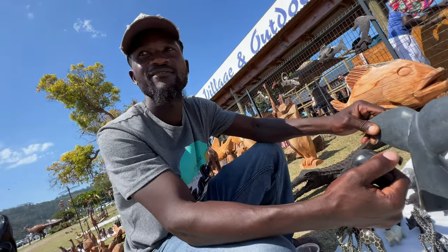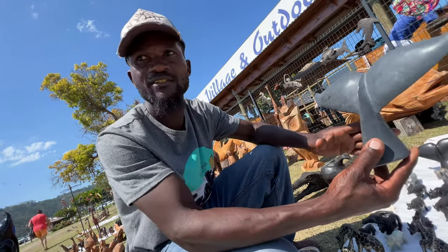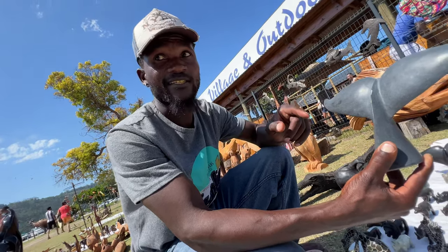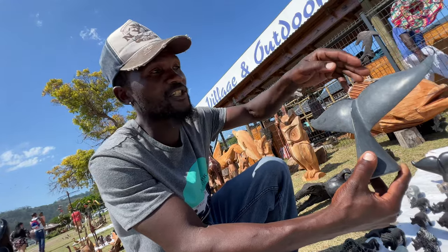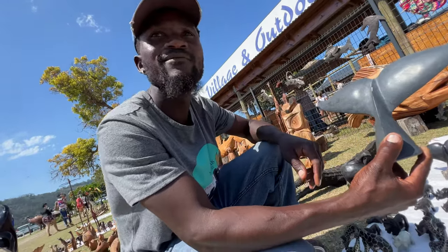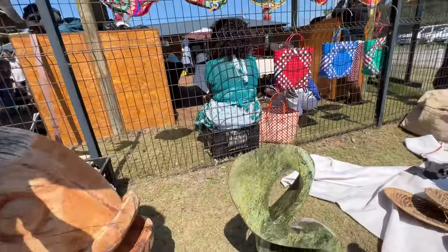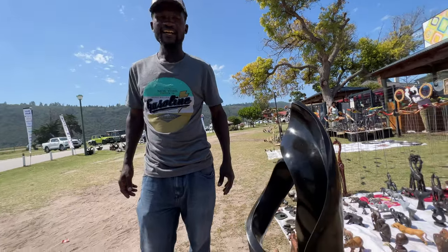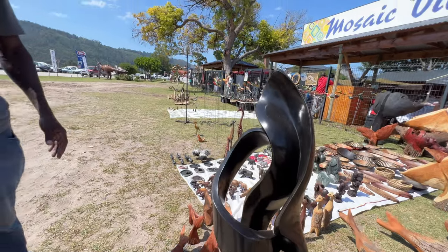So you burn it so that it has a flame. It must be hot to polish. The stone itself must be hot. Yes, so that when you apply it, the shoe polish sinks in. Wow, that's amazing. We call this one a leopard rock. Phenomenal. So that is spring stone.